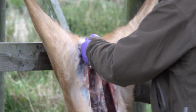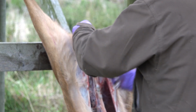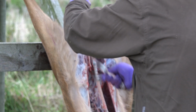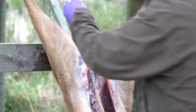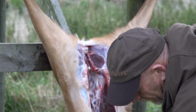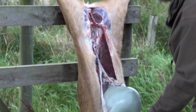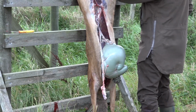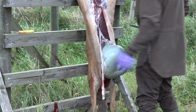And what I'm doing now is pushing that back so that I can get my knife into there, little V cut. Take that off and push that down. So you see now there's a bit of urine dripping out there, but that's going down onto the floor and not into the carcass. So you've got a perfectly clean pelvic area now. A little bit of the anus still there. I'll trim that out when I can get to it. It's a bit awkward to get to it with this.